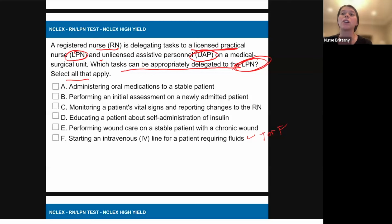Starting an IV line for a patient requiring fluids. Do we think that we can delegate this to an LPN? No? Okay, so we don't want to go with that one, it seems like. Performing wound care on a stable patient with a chronic wound. Do you guys think an LPN can do this? Yes, looks like everyone's saying yes. Okay, let's check that off for now. Educating a patient about self-administration of insulin. What are we thinking? No? Okay. Monitoring a patient's vital signs and reporting changes to the RN. What are you guys thinking? Yes, it looks like everyone's saying yes. Okay. Performing an initial assessment on a newly admitted patient. Seems like everyone's saying no for the most part. Okay, so we'll leave that off.